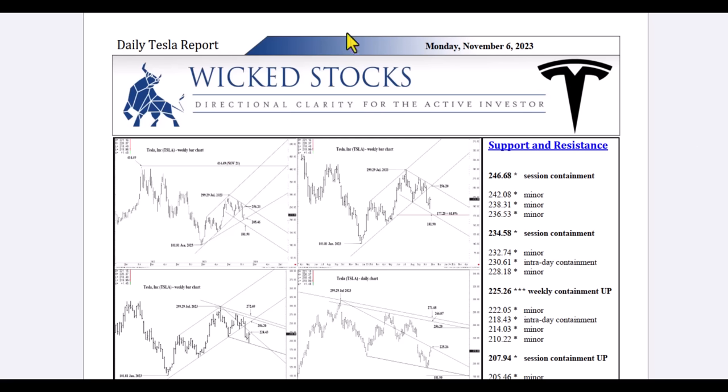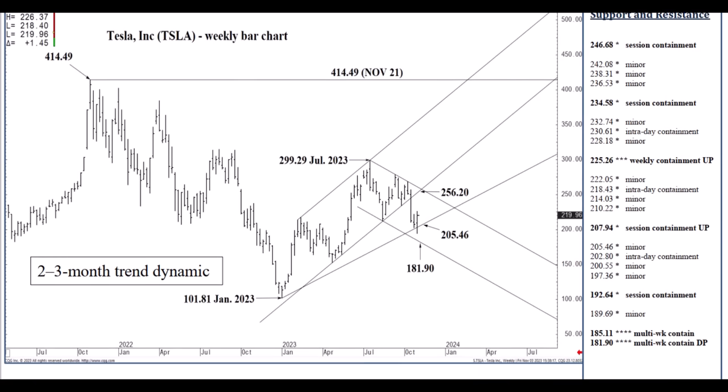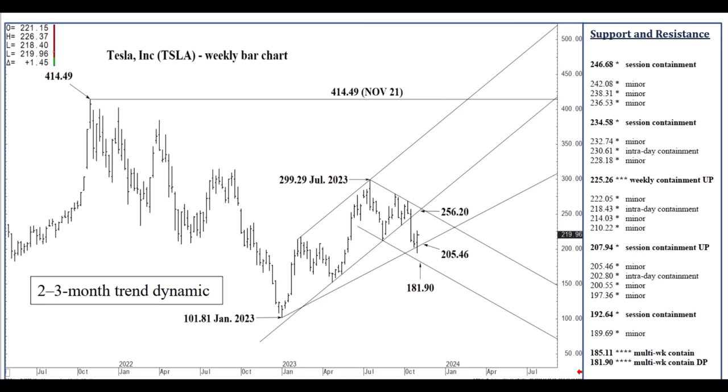On with the charts, Tesla big picture. I'll walk us through what's played out over the last few weeks, and then we'll zoom in on the day itself. We had a meaningful sell signal 3 weeks ago when we settled below the 256.20, 10-month channel bottom, really. It comes off that January low. In the process, it set up a 3 to 5 week sell signal that I don't think is going to play out within 3 to 5 weeks.